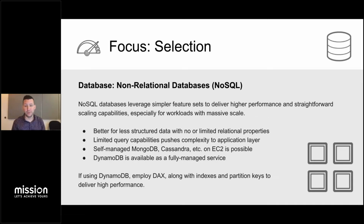Okay, so relational databases have served us well, but there are use cases where NoSQL is a really useful pattern. A lot of that has to do with massive scale workloads and workloads that have less structured, maybe even non-relational data. If you have relational data, honestly, relational databases are the best way to go. But if you have unstructured or less structured data, NoSQL databases can really help you with performance and a lot of other capabilities. Their query languages and capabilities are less capable than RDBMS solutions, which pushes a lot more complexity up into the application layer. So you have to be comfortable with that.